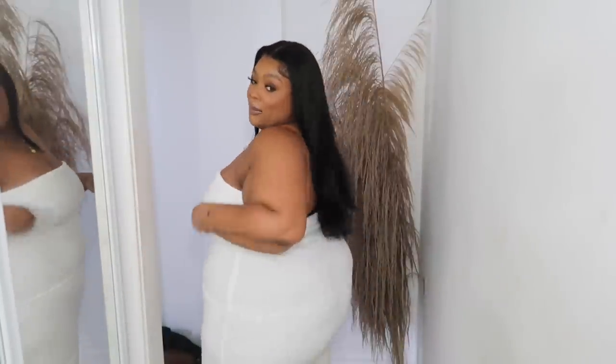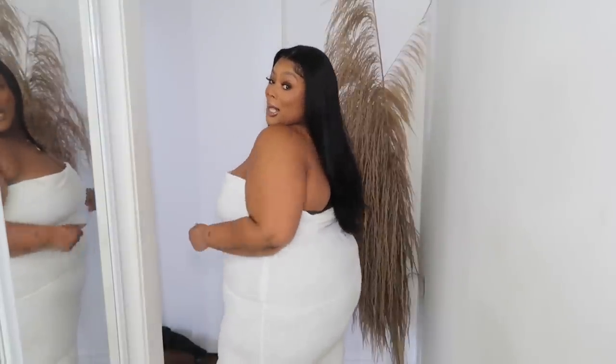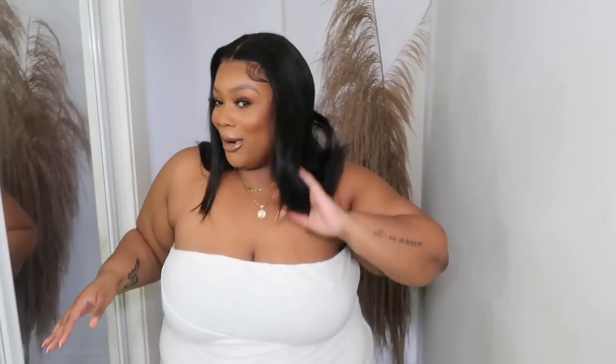But I did it, and the dress is double lined, so you're not gonna get any panty slip up, no see-through or anything like that. I thought my butt looked good. What y'all think? You're not gonna get any panty see-through situations, none of that. It's really nice. I'm like, should I wear this to the day party, or is this extra to wear to the day party, or should I save this for a date?